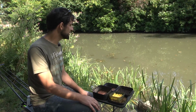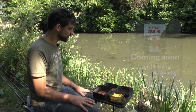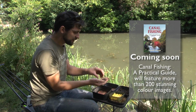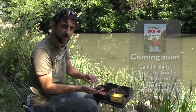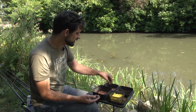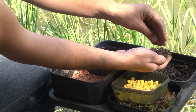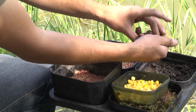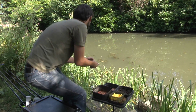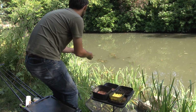Okay, so we've plumbed up the depth in our swim, we've assessed our options, and now it's time to kick off with a bit of feed. The name of the game with canal fishing is not to go crazy, but just to keep a little bit going in. Little and often is the golden rule. So we're going to start just by taking a little nugget of groundbait and a few pinkies, and popping it down just down the near shelf right here. And we're fishing about 4 or 5 meters out.